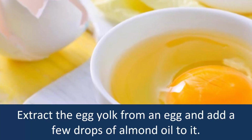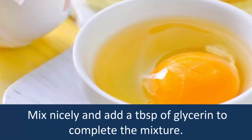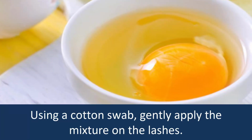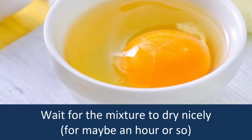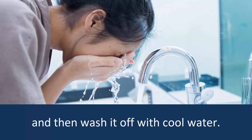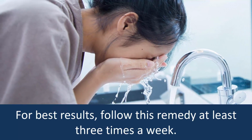time. Extract the egg yolk from an egg and add a few drops of almond oil to it. Mix nicely and add a tablespoon of glycerine to complete the mixture. Using a cotton swab, gently apply the mixture on the lashes. Wait for the mixture to dry nicely for maybe an hour or so, and then wash it off with cool water. For best results, follow this remedy at least 3 times a week.